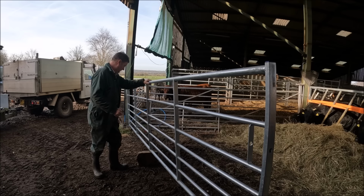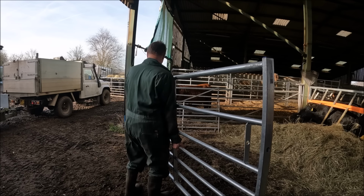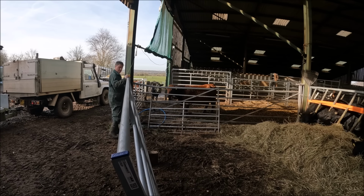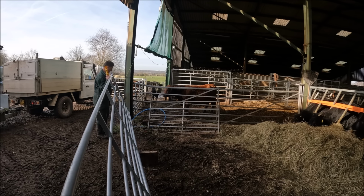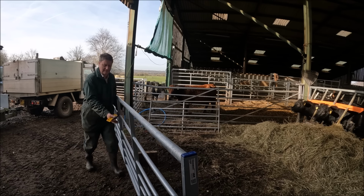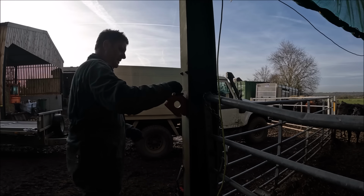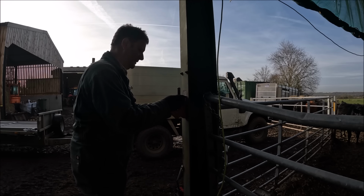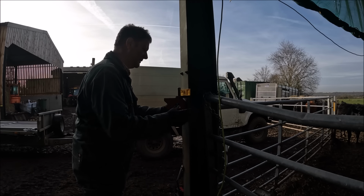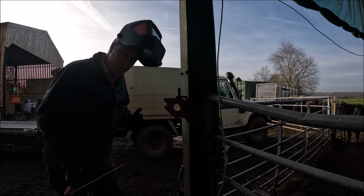Spirit level. I'm making a right Heath Robinson job with this. That's going to fall. Stay. Okay, so about there. That's where he's going. Let's try not to repeat the mistakes we made last time.